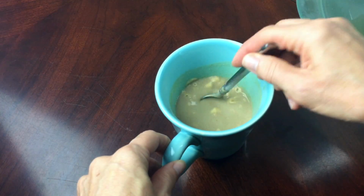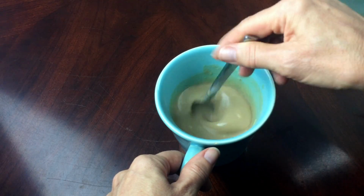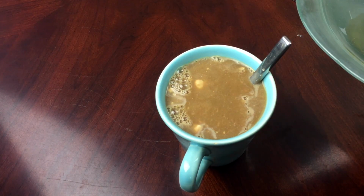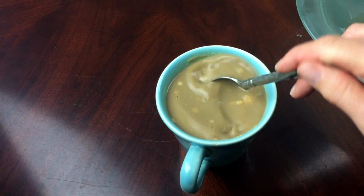I half filled the coffee because that's going to allow me to be a little more aggressive with my stirring. Sort of rubbing the spoon on the side because it's thick. Look at that, technology. You can see it's got some lumps in it. It would definitely be better to do this in a blender or use a whisk. And I'll add the rest of my coffee. Okay, so that's what we get just stirring it with a spoon.